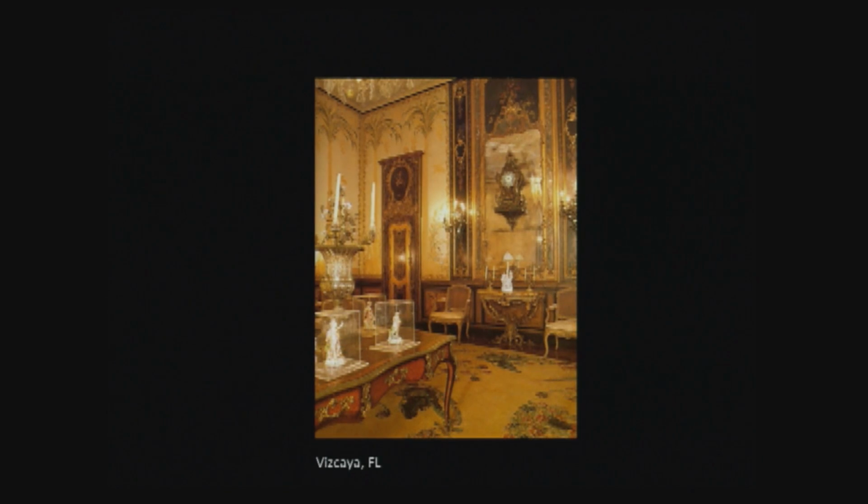Other examples of using period fragments or paneling in interiors are known from as far away as Vizcaya, Florida, where the businessman James Deering, under the direction of Paul Chauffin, installed elements or fragments like this trumeau we see with the watch in one of his rooms in Vizcaya.